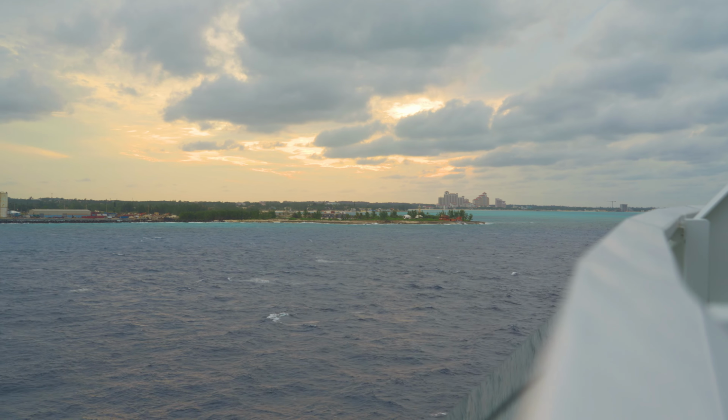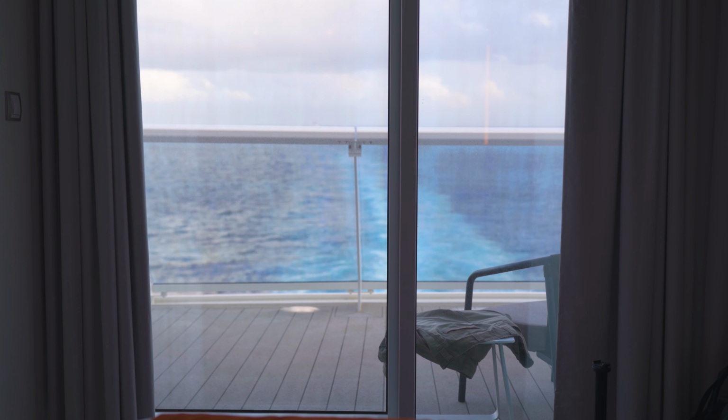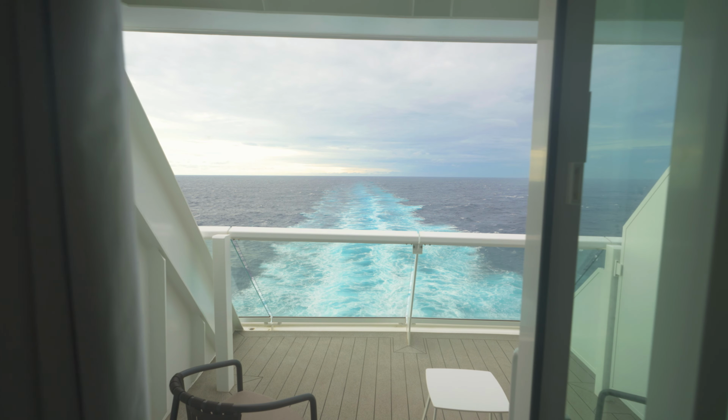Now the Sunset Veranda part is really nice. You get access to a balcony, you get to enjoy some really unique and amazing views out of the back of this vessel. Remember, there's also a sound. It sounds like a waterfall. I'll play a clip of it right here for you if you wanted to hear it.